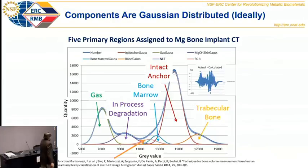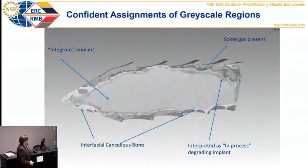So there is this sixth curve here, which actually is a mixing function. And what it represents is those voxels that have half material in one and half material in the other. So ultimately, if you want to fit these curves, you've got to think about a lot more than just your simple components. But we can fit this really well, and it helps confirm our assignments on the previous page.